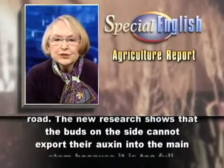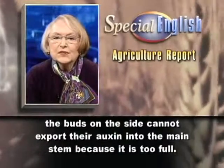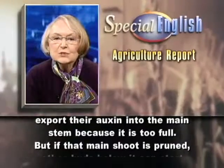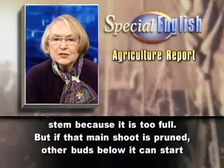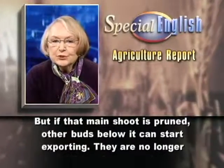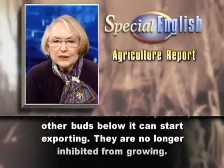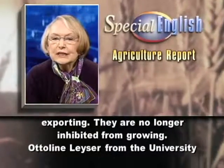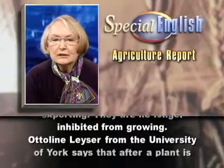The new research shows that the buds on the side cannot export their auxin into the main stem because it is too full. But if that main shoot is pruned, other buds below it can start exporting. They are no longer inhibited from growing.